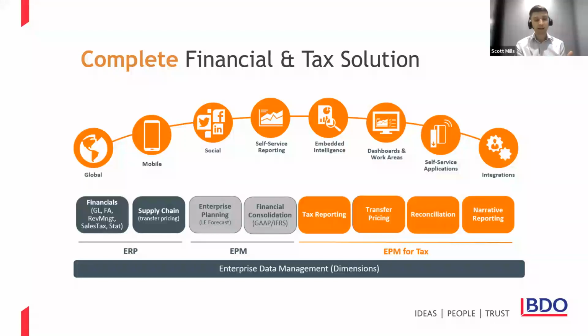Now, I'll just do a little bit of decoding here, because I know a lot of people won't come from the systems world. ERP is enterprise resource planning. That's a lot of the transactional data, so you've got things like your general ledgers, fixed asset details, and all that kind of transactional data.